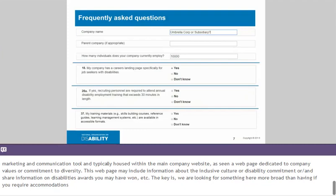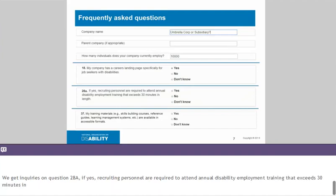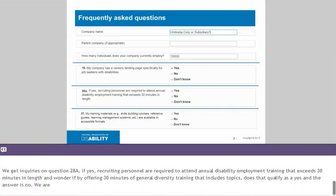button. We also get inquiries on question 28A. If yes, recruiting personnel are required to attend annual disability employment training that exceeds 30 minutes in length, and wonder if by offering 30 minutes of general diversity training that includes disability topics, does that qualify as a yes? And the answer is no. We're really looking for a dedicated annual disability training that's over a half hour.